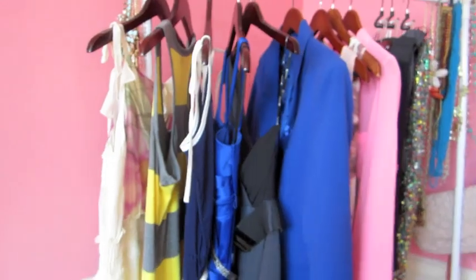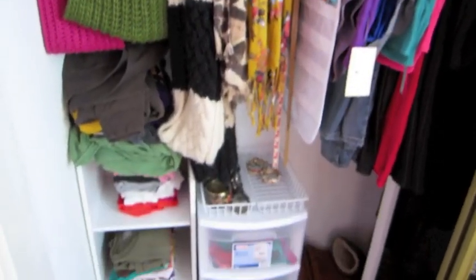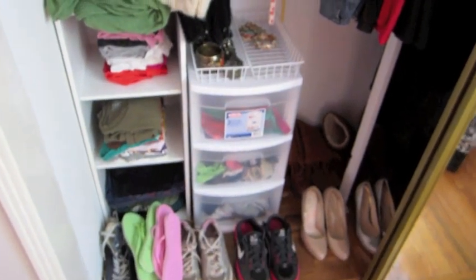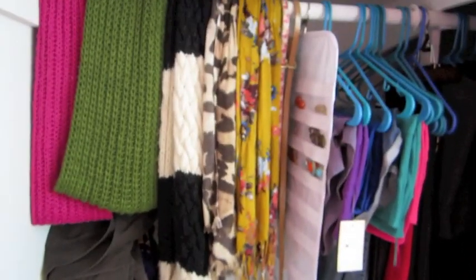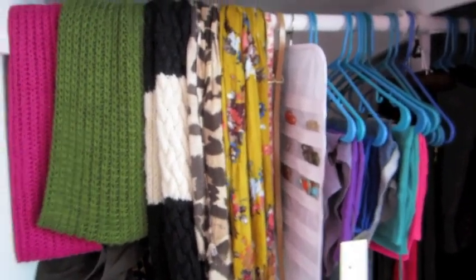But yeah, moving to the closet. This is part of my closet. It's not the neatest and most organized, but it works for me. So I think that's the key. You need to find whatever works best for you.